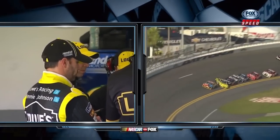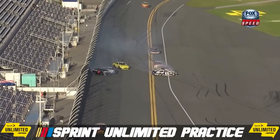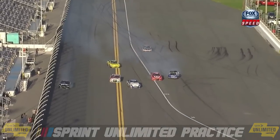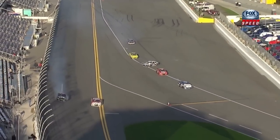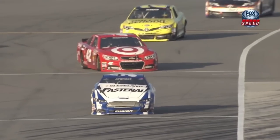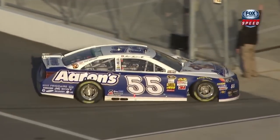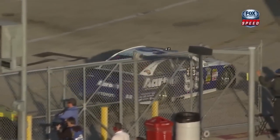Bushes right now. Oh, trouble. There we go. A bunch of cars. Kurt Busch hard in the wall. Mark Martin into 55. Gets hit by Montoya. I think Joey Logano was the first car sideways, and it was as a result of contact. So Logano, Busch, Mark Martin all received damage.